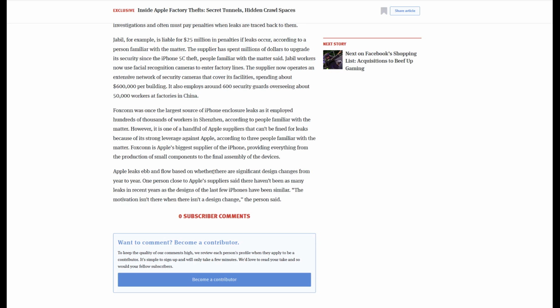Foxconn was one of the largest sources of iPhone enclosure leaks as it employed hundreds of thousands of workers in Shenzhen, according to people familiar with the matter. However, it is one of a handful of Apple suppliers that can't be fined for leaks because of strong leverage against Apple, according to 3 people familiar with the matter. Foxconn is Apple's biggest supplier of the iPhone, providing everything from the production of small components to the final assembly of the devices. Apple leaks ebb and flow based on whether there are significant design changes from year to year.